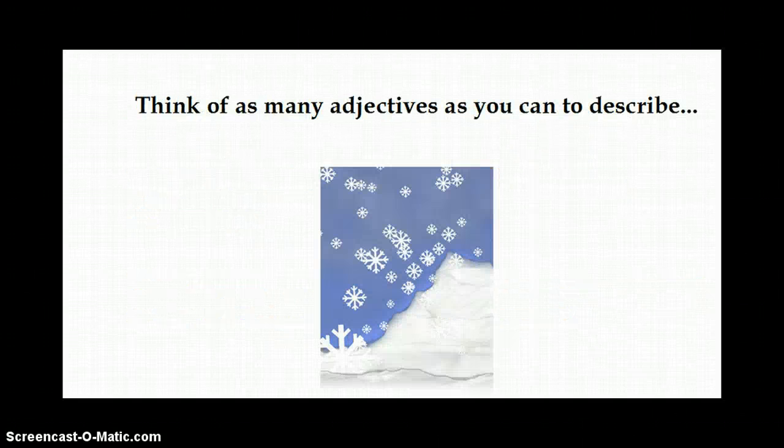Alright, so I want you to take just a second, so maybe pause the video for 30 seconds to a minute, and then think of as many adjectives as you can to describe snow. It's winter, so it could very possibly be snowing outside right now. Take a minute, describe snow.